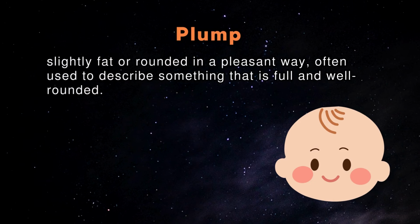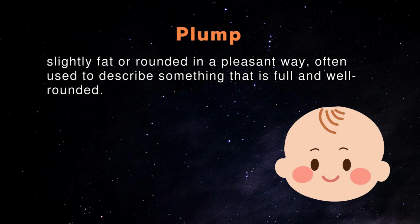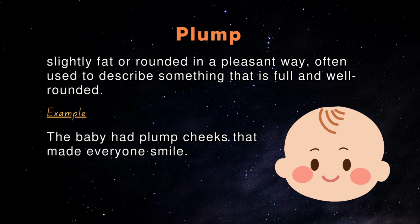Plump. Plump means slightly fat or rounded in a pleasant way, often used to describe something that is full and well-rounded. An example in the sentence will be, "The baby had plump cheeks that made everyone smile."